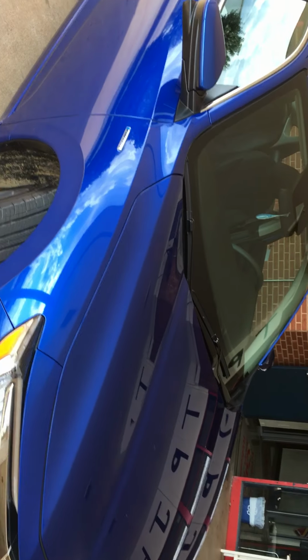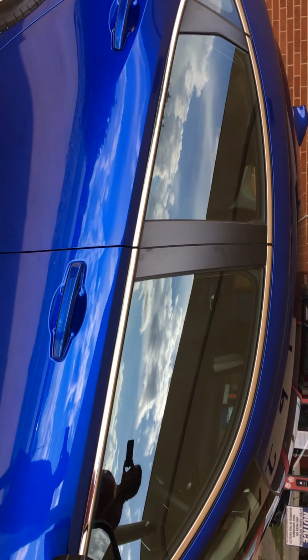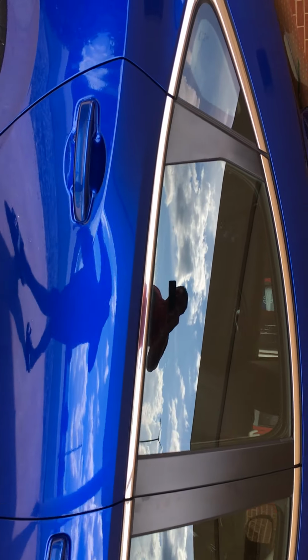2020 Honda Insight. We really enjoyed the car. I highly recommend it. Good little family car.